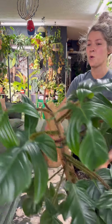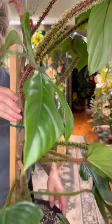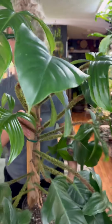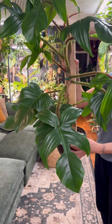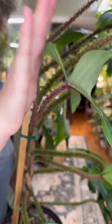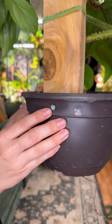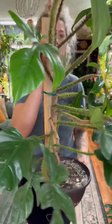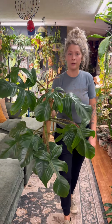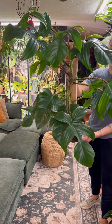Number 5 is Philodendron Squamiferum. Obviously, the fuzzy petioles. Who doesn't love a fuzzy petiole? I did make a video about posting this on a picket, and recently it's been flopping forward because it's a little top heavy, and I drilled a screw through the pot into the picket, and that gives it a little more support. But she's put on a lot of growth. I'm gonna have to extend the picket soon, but obvious reasons why it's in the top 5.